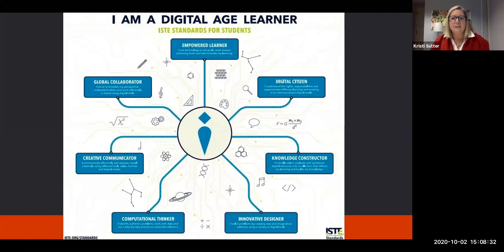Digital citizenship goes beyond just being kind to others when we are online; it dips its toe into intellectual property and all of those kinds of things as well. So it's understanding our rights and responsibilities in using these digital tools. Next, we have the Knowledge Constructor Standard on the right-hand side. Knowledge Constructor is where our students are curating resources so that they can build their own background knowledge. This is really one of those steps towards empowering our students to take ownership of their learning.